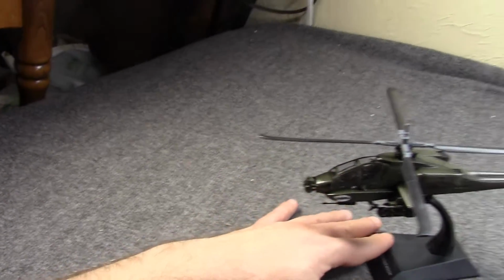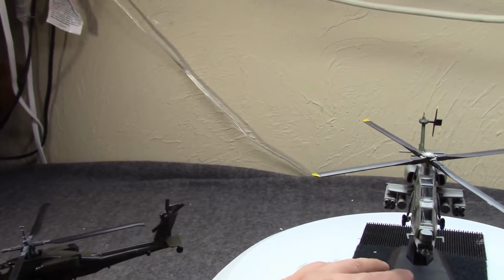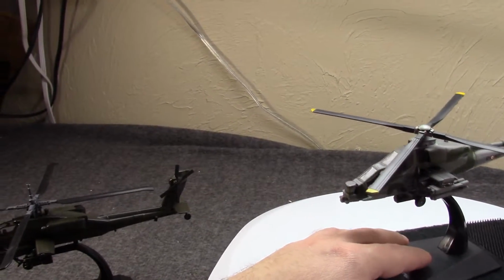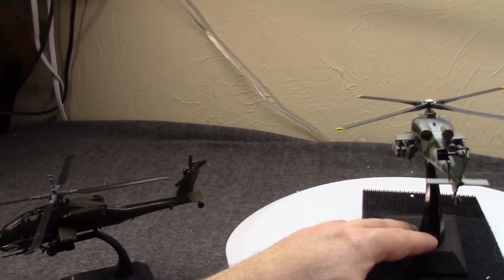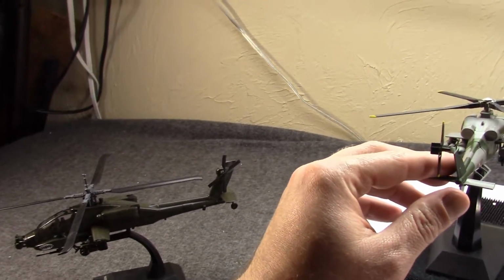So this video is going to be two basic sections. First part, I'll talk about the A-129, and then the second part, I'm going to compare it kind of stat by stat to see how these three very similar helicopters stack up. Which one is perhaps, quote-unquote, better.